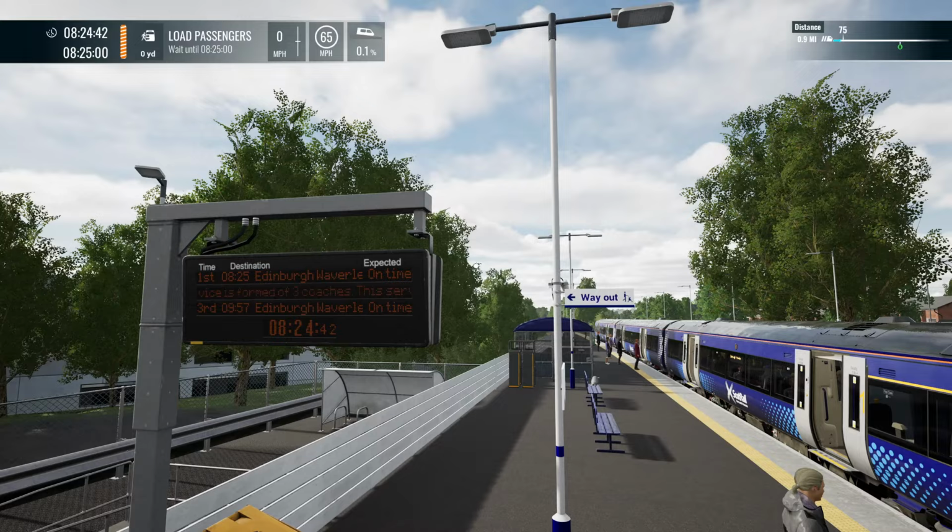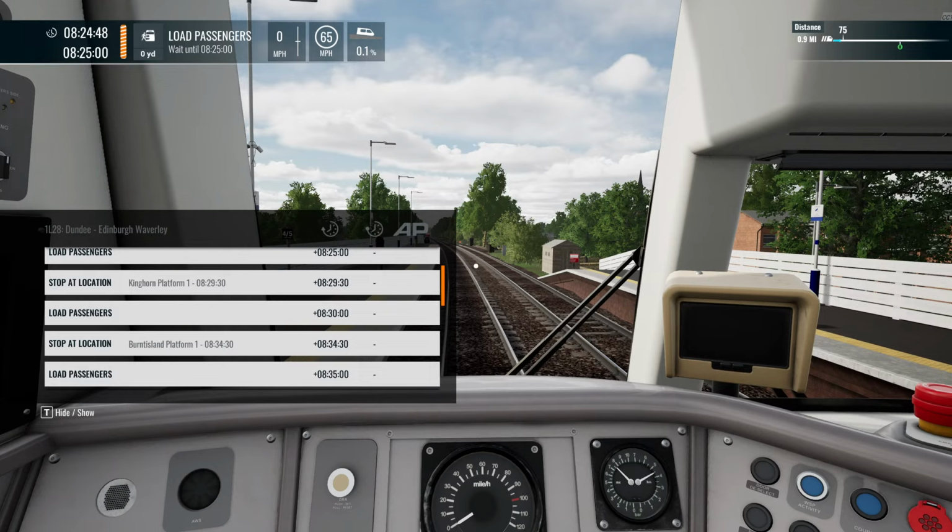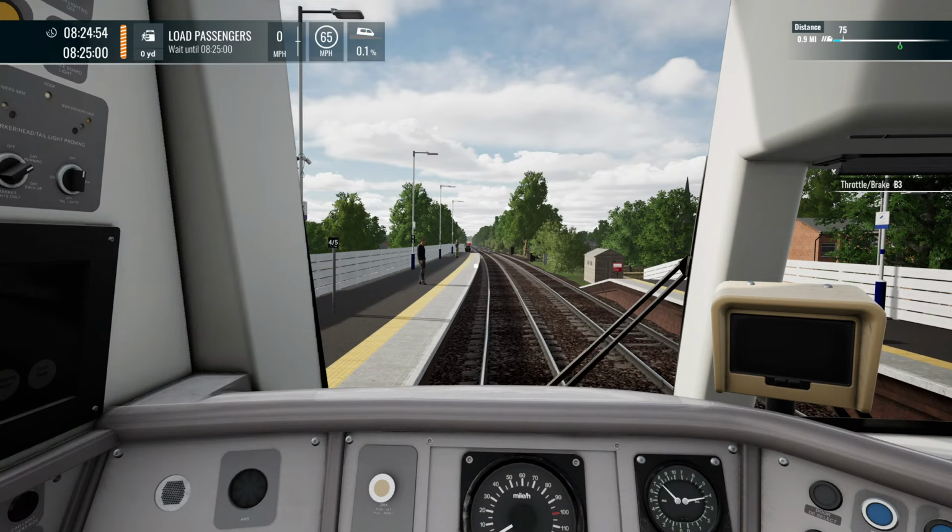Please remain behind the yellow line. Right, we can be shutting our doors, getting ready to depart. Our next stop will be Kinghorn. And we got a few more stops after that, that's for sure. Wait for the guard signal. There we go. Release the brake.